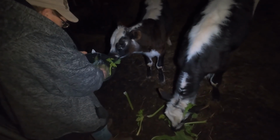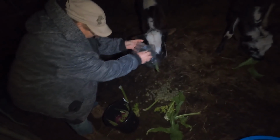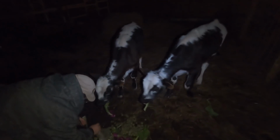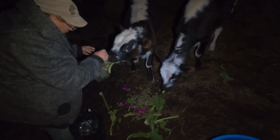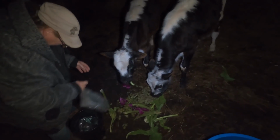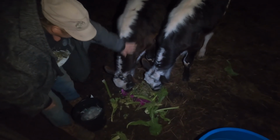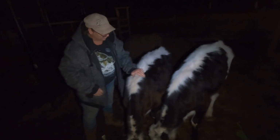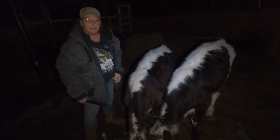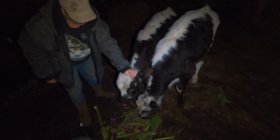All right, guys, some of y'all were asking to see us feeding animals, so we figured we'd show y'all how big they're getting. The next month, they'll be out in the pasture. They were trying to take it out of the bucket. You see, they're getting pretty big. They're 3 months old. Almost 4. And they got little horns.